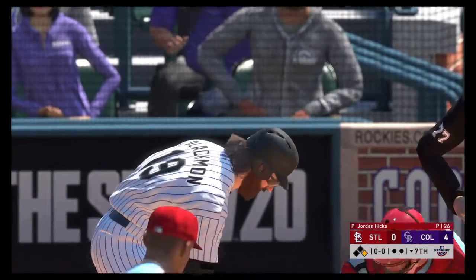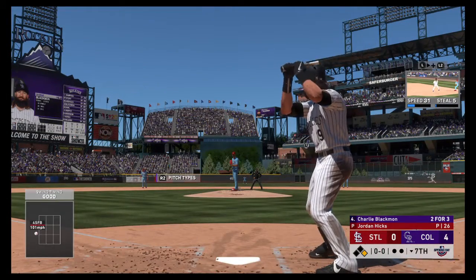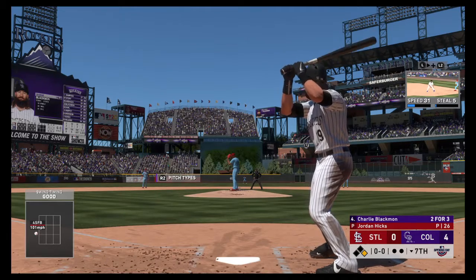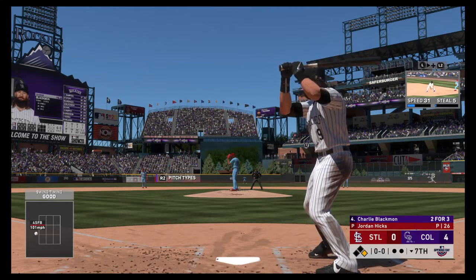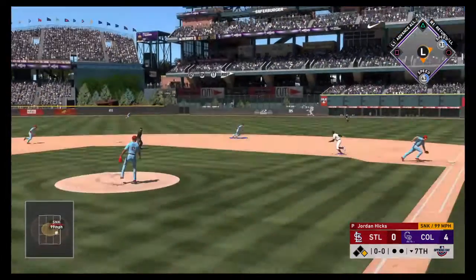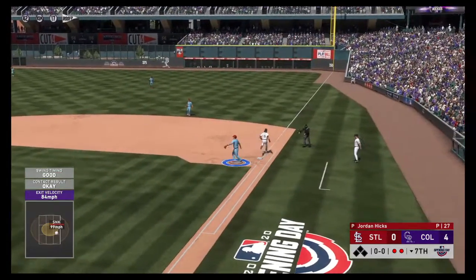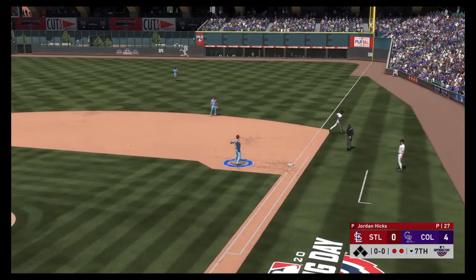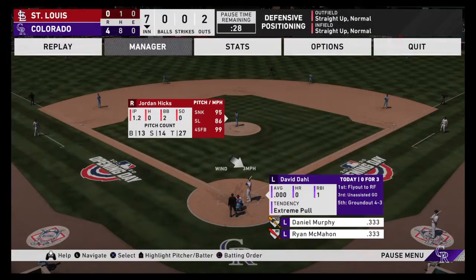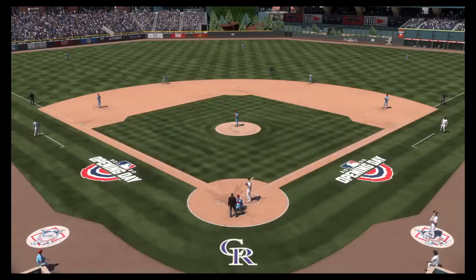And that'll bring in Charlie Blackmon. The right fielder, number 19, Charlie Blackmon. Here's the first pitch to him. Oh, double play ball to second. 4, 6, 3, and they turn the double play. Stepping into the box. The left fielder, David.